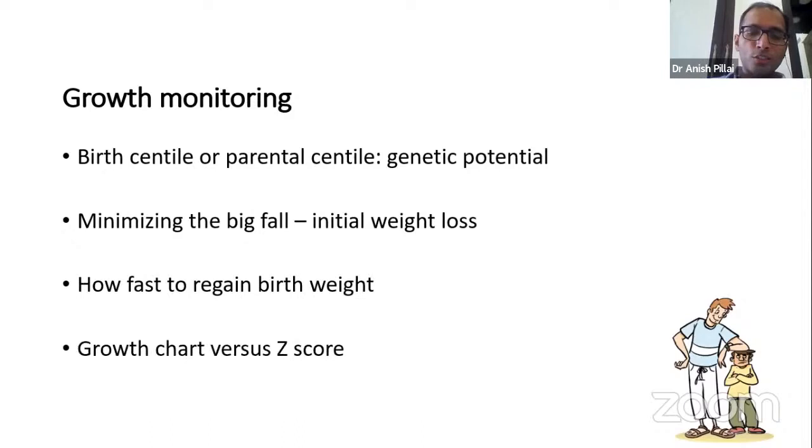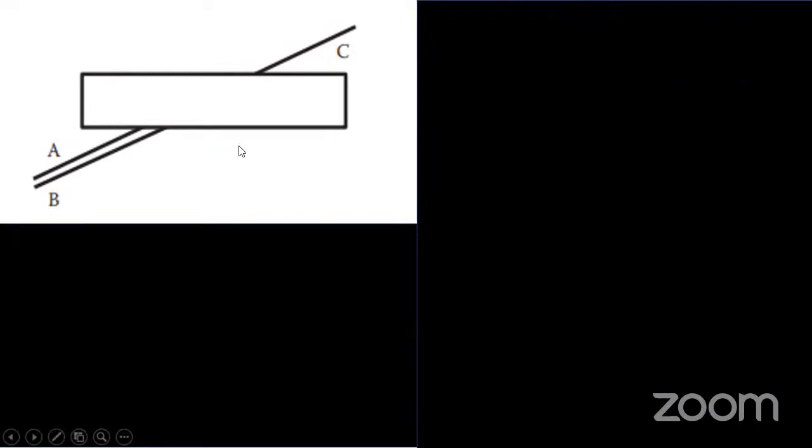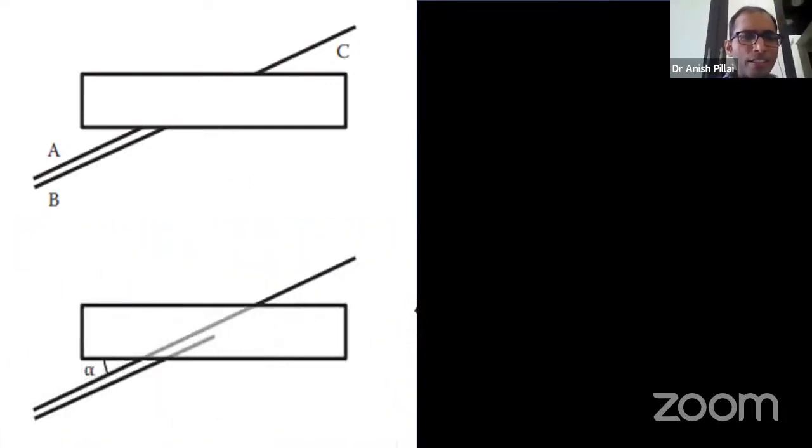Should you use growth charts or should you use Z-score? Z-score is much more objective. I'll try to show you by this example. Can you see the line C, which is on top? Is that a continuation of A or B? I've covered this central part. It looks quite confusing. Initially, when I looked at it, I felt this seemed pretty straightforward. But when I actually make this transparent, it is a continuation of A. I'm sure a lot of people would have said B, that B and C are continuous.